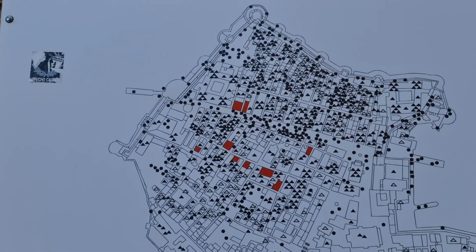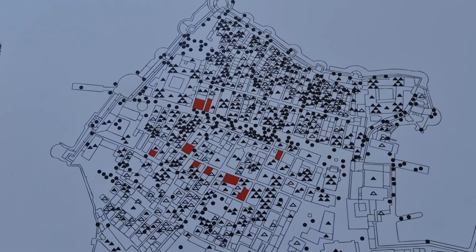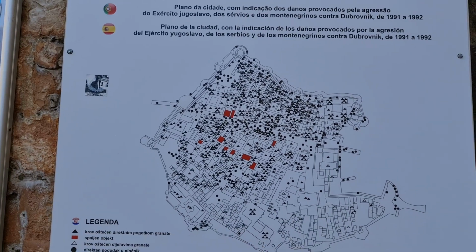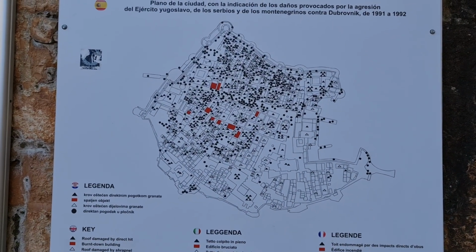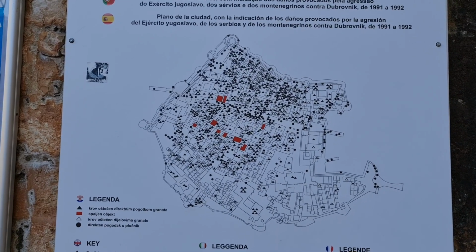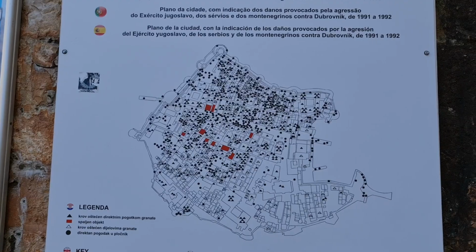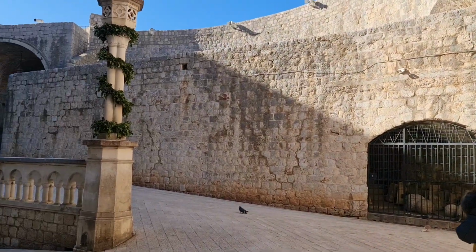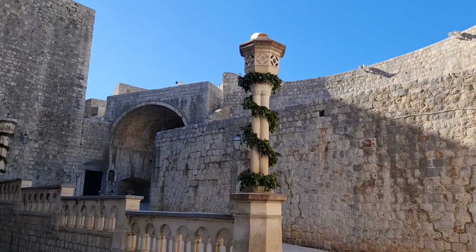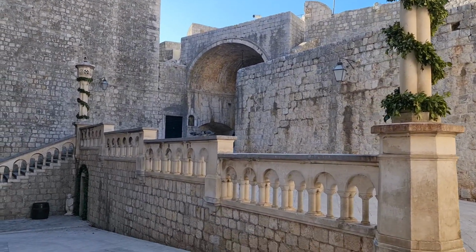You can see the red ones, or the orange ones, or the colored ones. Those, for instance, those two. And the rest of the damage. When peace came by Dayton Peace Accords in 1995, restoration of the town started immediately and lasted more than 5 years. Altogether, the whole reconstruction cost about $2.85 billion US dollars. So yes, you heard me right, $2.85 billion US dollars.